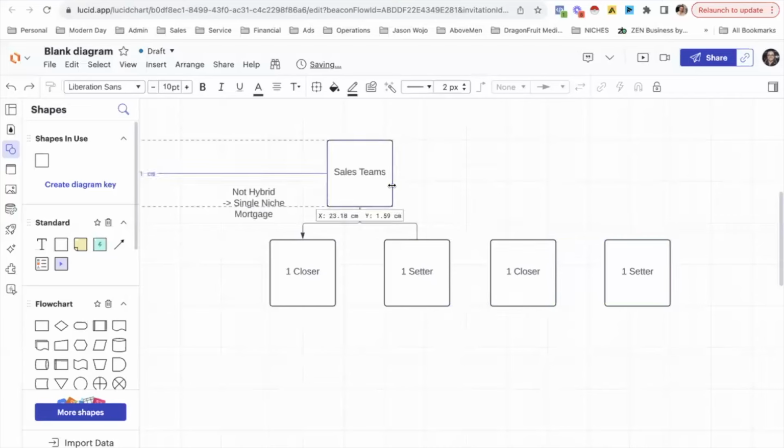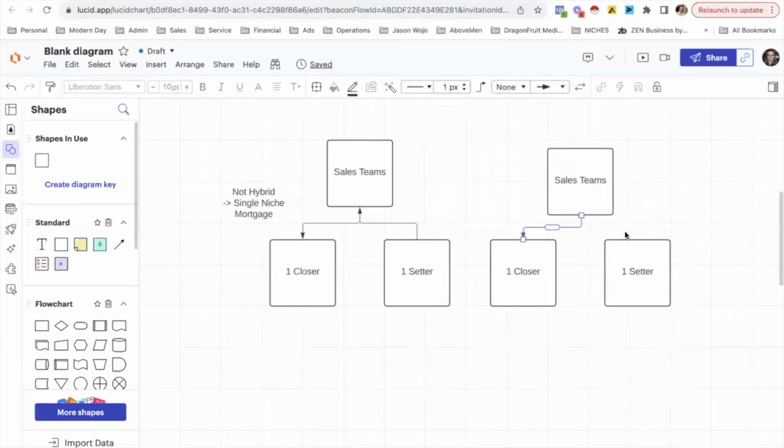Okay. You're basically building a brand new sales team like this from scratch. Simple as that. And the reason being is because this creates specialists. It also creates a level of focus. And to be honest, if you have a niche like this, then you can actually do crazy stuff on the marketing side. So I'll give you an example.